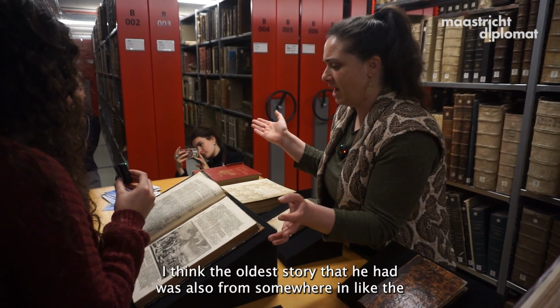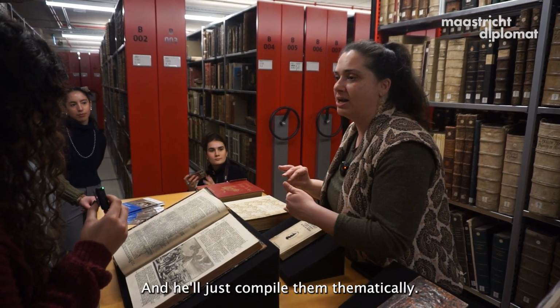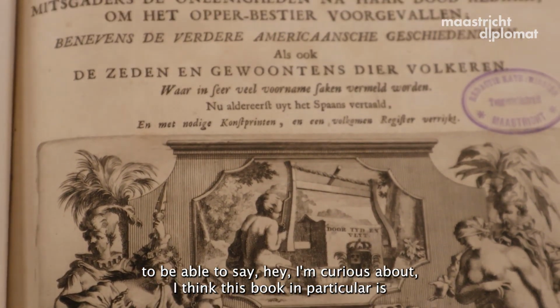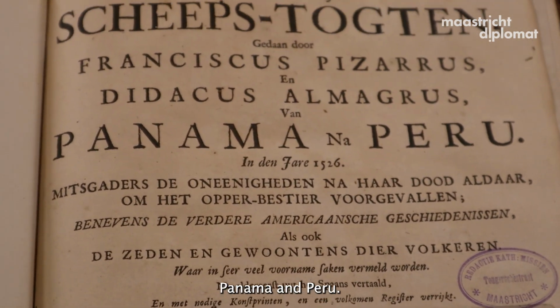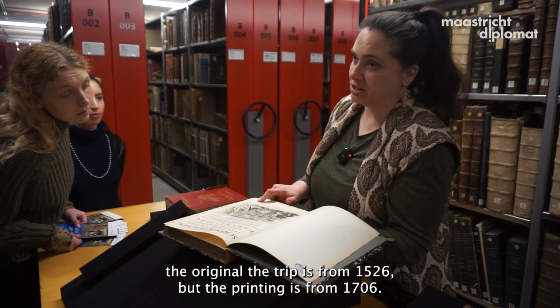I think the oldest story that he had was also from somewhere in like the 13th century, and he'll just compile them thematically. It was one of the first available for popular audiences to be able to say, hey, I'm curious about, I think this book in particular is Panama and Peru. The original trip is from 1526, but the printing is from 1706.